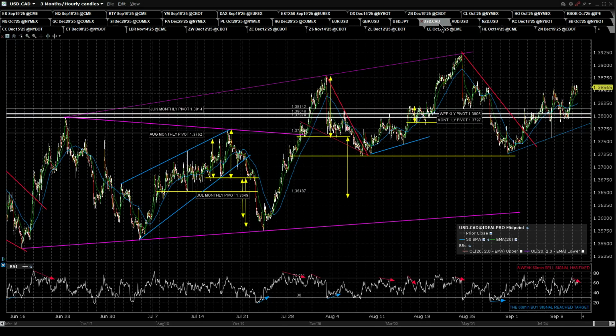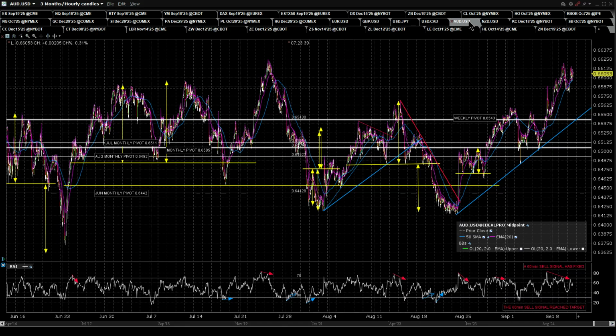USD CAD, this kind of looks like a bear flag forming, a weak 60-minute sell signal is fixed. On Australian dollar, we've almost seen a retest of this high here, which we've not quite seen yet. We've got a 60-minute sell signal fixed. I'm thinking we might go up and make that retest at 66.25 in the near future.